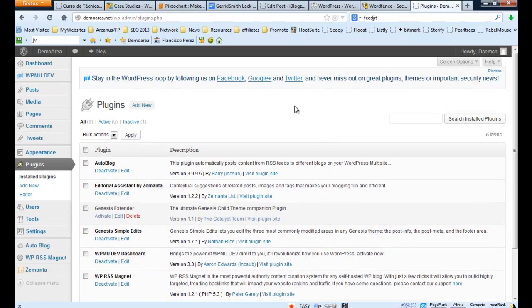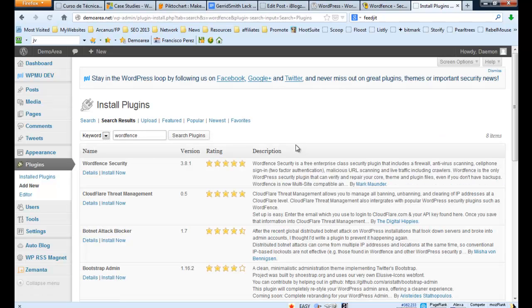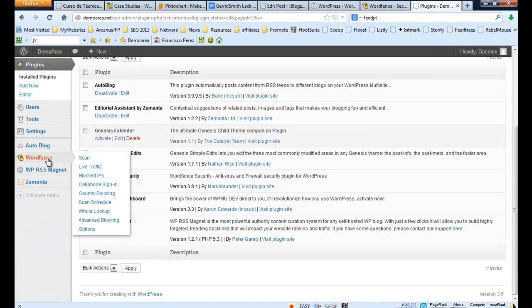Okay, so this is my demo area here. What we're going to do is add a new plugin. Under here in the search, we just put WordFence, search for the plugin, and it should pop up right away here. All you have to do is go ahead and install now. Click OK. Activate the plugin, and you're good to go. So it's right here, WordFence. As you can see, it's already been installed.